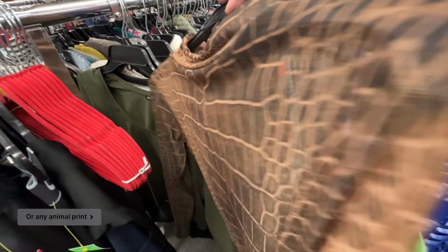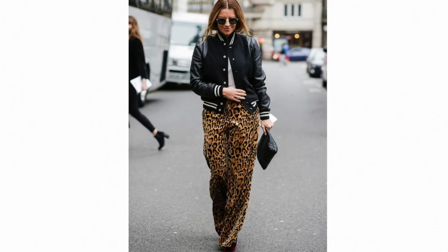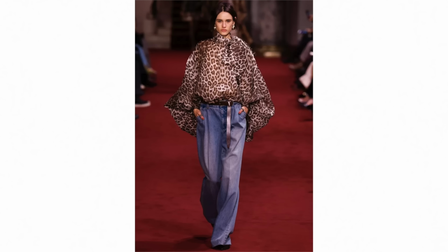So if you are interested in jumping back on the leopard print trend, there are definitely plenty of pieces out there to find. Generally, what I have seen are leopard print skirts and leopard print blouses as well. So if you do want to jump back into this trend and you are a fan of animal print and in particular leopard, then definitely check out your local thrift store.